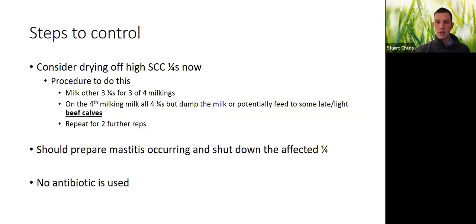So the procedure to do this, and I have to credit Dan Crowley with the detail around the whole presentation that I've done here. I talked to Dan at length about this, and from his travels, this is what he's seen to be the most effective procedure to shut down quarters. So milk the other 3 quarters for 3 out of 4 milkings. We'll make it simple, we start next Monday. So on Monday, we milk the 3 quarters. We're not milking the quarter that's been identified as having the problem.